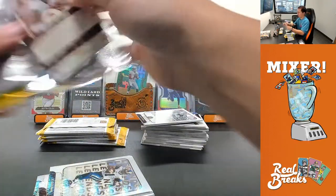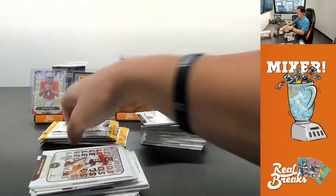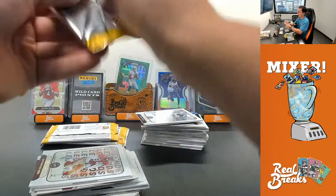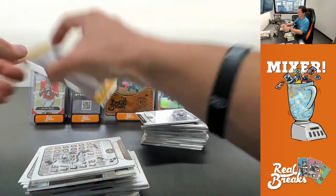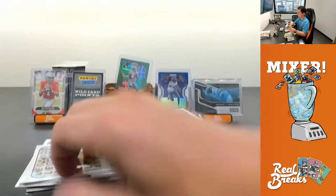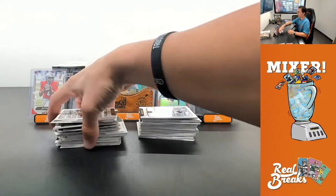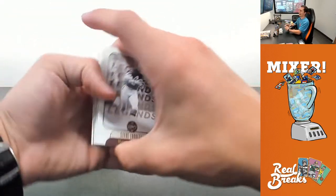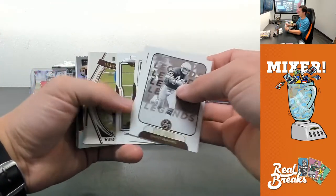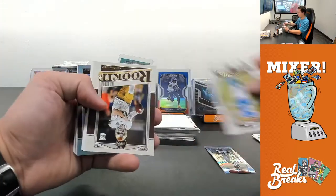Just rolling through our mixer here. Right after this, we've got Bowman Sapphire. After Sapphire, we got a second half of Museum, and then we're ending the afternoon off with Sapphire. You like Legacy the best? Honestly, I think Luminance is my favorite, but I like Legacy a lot too, so I get that pick.